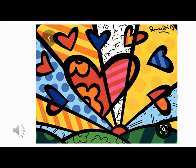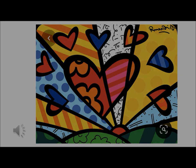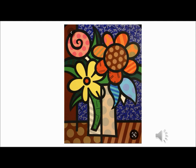Can you tell all the different patterns that he uses? We have stripes. We have polka dots, which seem to be his favorite. We also have a lot of little tic-tac marks and some squiggles in this specific one. For the next couple of slides, we're going to see different works of his.